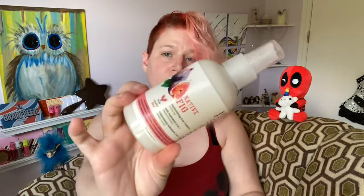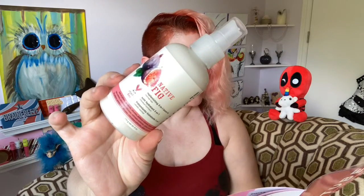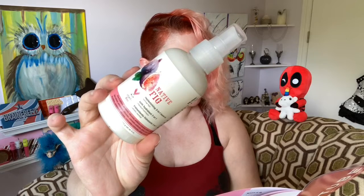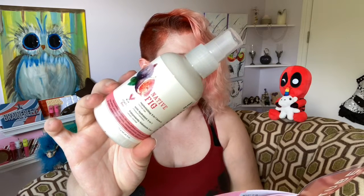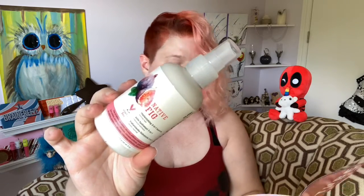Let's see. The next thing I am pulling out is by Native Fig. This is a vitamin-enriched leave-in spray, coats hair with vitamin C and E and calcium. Instantly sealing in moisture and leaving hair frizz-free and detangled. And this retails for $18. Did I say that? Yeah, I said that toothpaste retails for $25. That's a bit steep for some toothpaste, but I will use it. I definitely won't not use it.